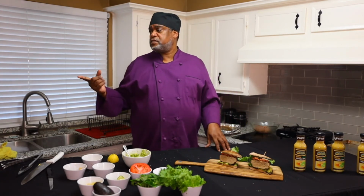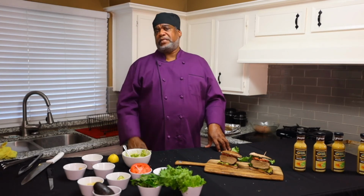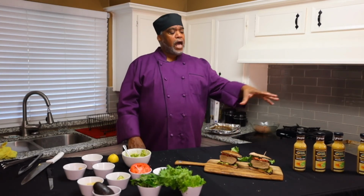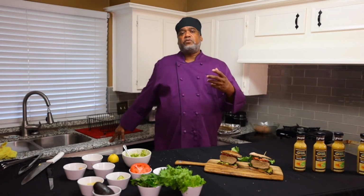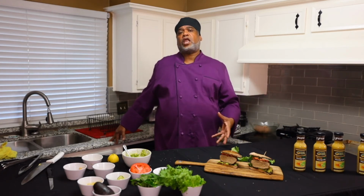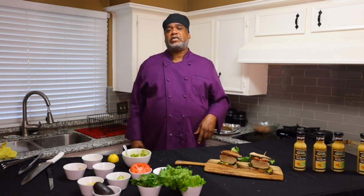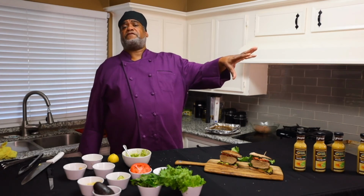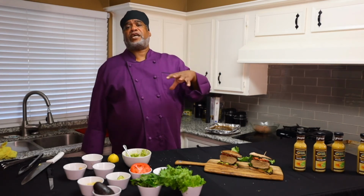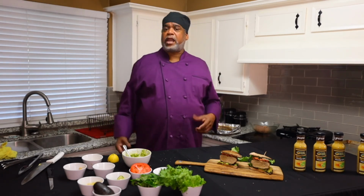Any other questions? How long do you leave the burger in the oven? So about 15 to 20 minutes, depending on how long you grill it. So you really wanna make sure that the turkey is cooked all the way through. The internal temperature should be 155 degrees. I just browned it on each side, put it in the oven at 350 degrees, and let it finish off, and that's why it stayed juicy, and it doesn't look all dried out.